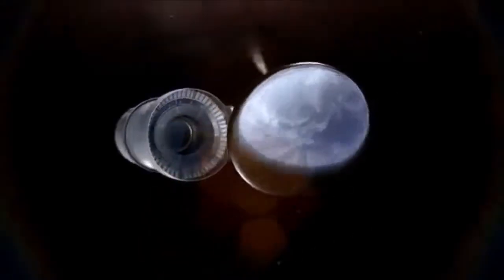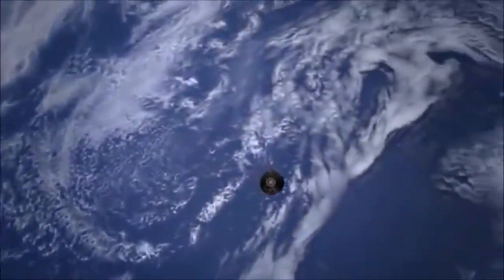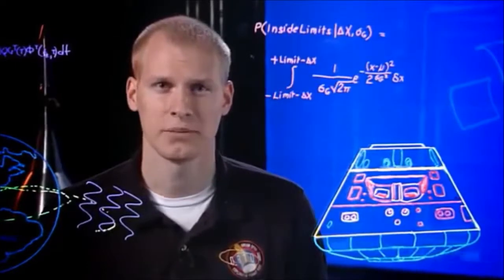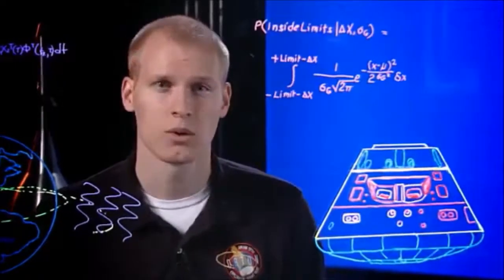For this flight, it's time to head home. The upper stage of the rocket triggers separation. Orion's jets fire to turn it into the proper position to re-enter Earth's atmosphere. No matter what happens now, we're coming in. 75 miles above Earth, the spacecraft enters the atmosphere. Things happen quickly. We're now traveling more than 20,000 miles per hour.